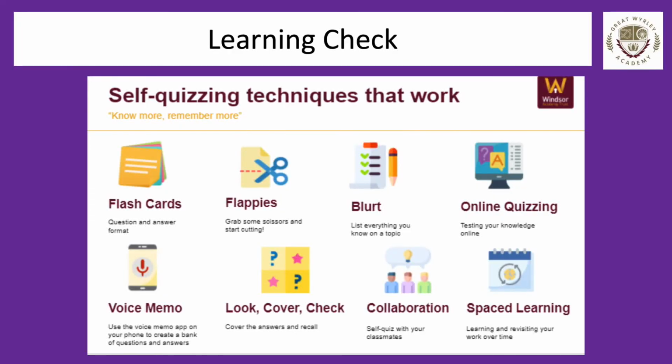We have now covered all of the self-quizzing techniques that you can use to move information into your long-term memory that will stay there forever. Your teachers will set you remote learning that will require you to use one of the self-quizzing techniques that you find most effective. Remember, your knowledge organiser contains the key information that will support you in your learning long term. It is this information that you need to embed.